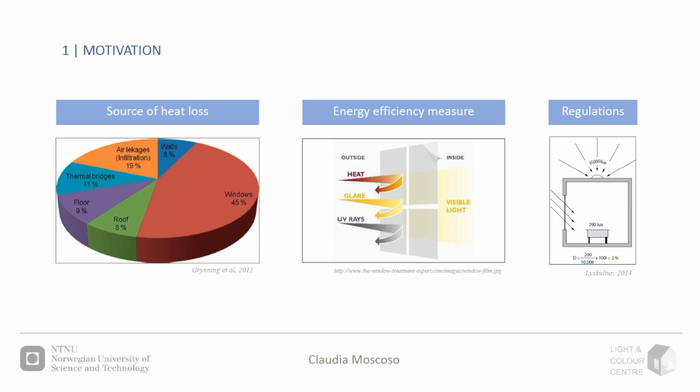I am Claudia Moscoso. I'm a postdoctoral researcher at the Light and Color Center at NTNU in Norway. And today I'm going to be presenting you the results of an experiment designed to study the effects of the window size on the atmosphere of daylit spaces at high latitudes.